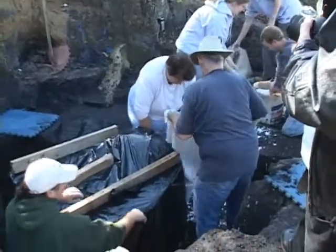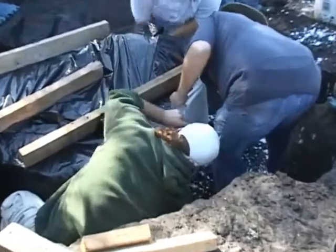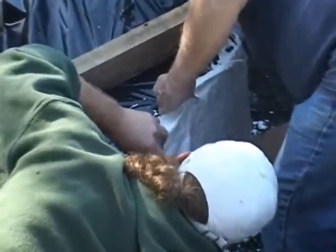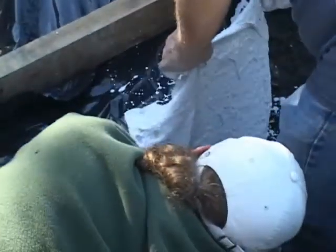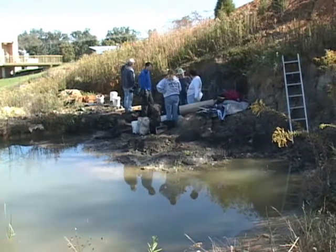Do you think this will draw much interest from the scientific community everywhere, with them being such a rare specimen? Yeah, I think so. We've already had interest from scientists all over the world for the whole site. It's a special site, and this will be a special specimen too.